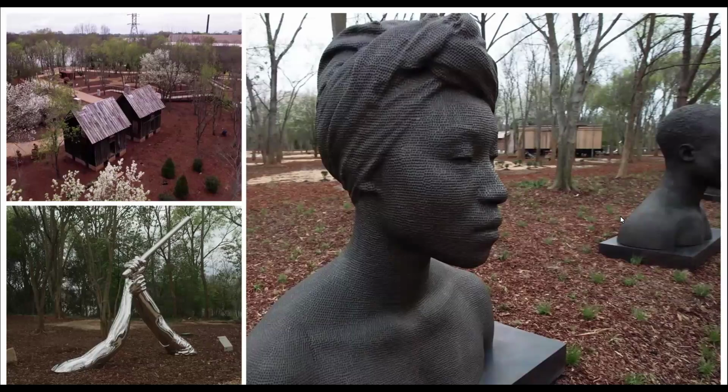The Freedom Monument Sculpture Park is located in Montgomery, Alabama, and it is truly a sight to behold. They do have a website called legacysites.ej.org where you can buy tickets and plan your trip to go. Is most definitely one of my goals.